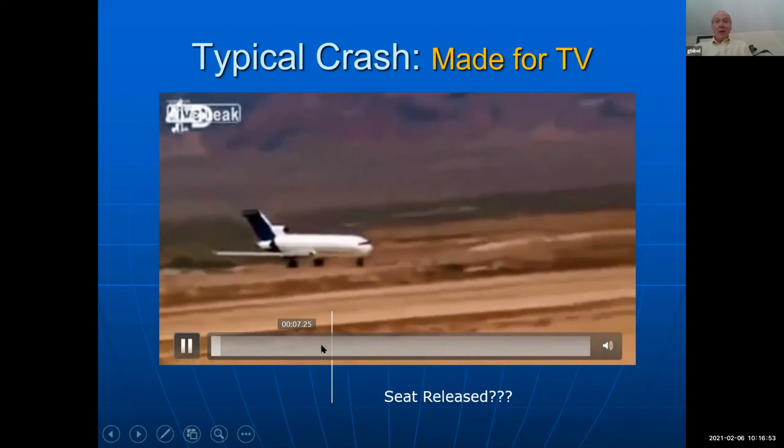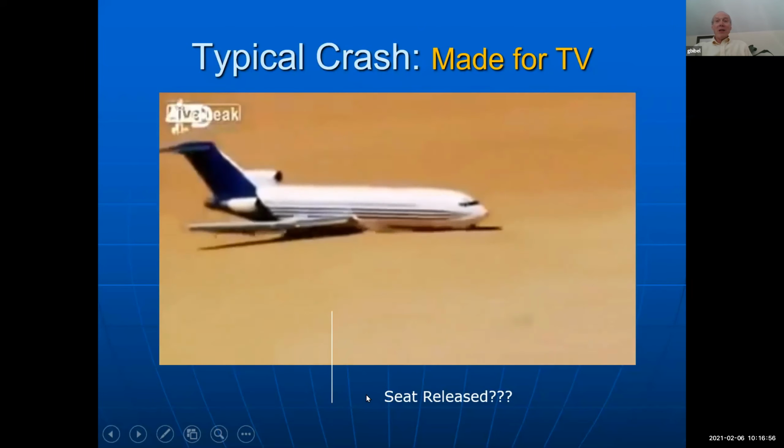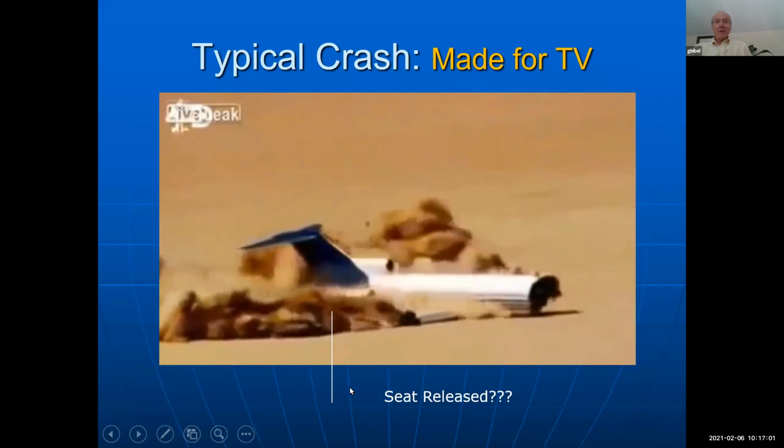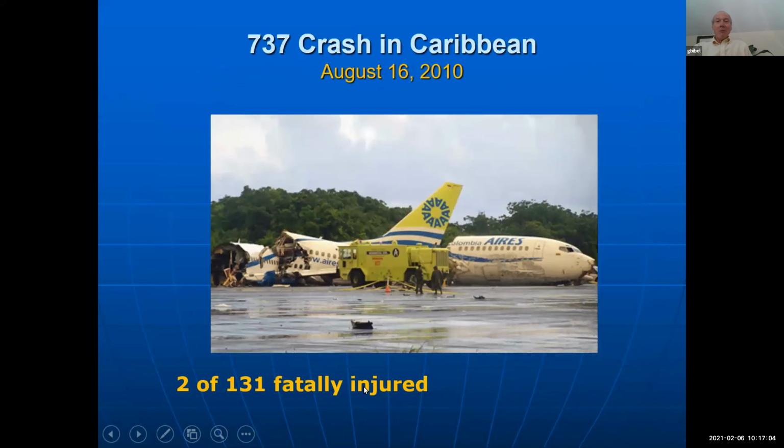This is a made-for-TV crash. Looks like a seat's being released. So that was an obsolete 727. The pilots ejected before the crash landing. I think it was the Discovery Channel that did that. And obviously, if you're near the brace, you can whipsaw pretty badly. And if your seat is released, it's like being in an accident without a seat belt on. But it's most definitely a survivable crash.